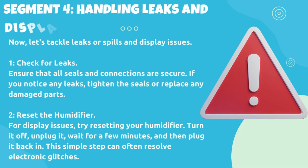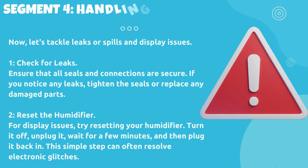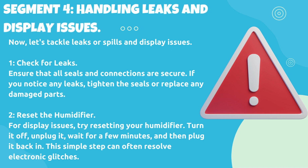Segment 4. Handling leaks and display issues. Now, let's tackle leaks or spills and display issues. 1. Check for leaks. Ensure that all seals and connections are secure. If you notice any leaks, tighten the seals or replace any damaged parts.